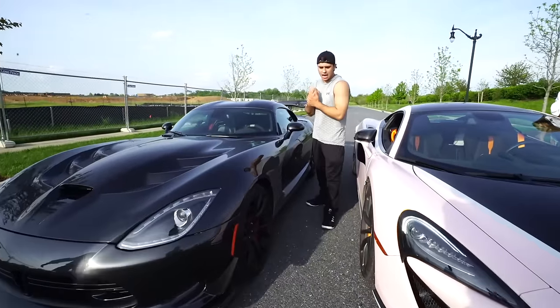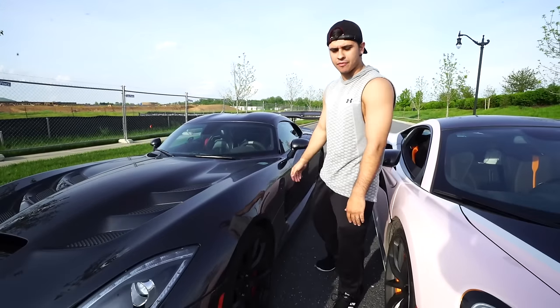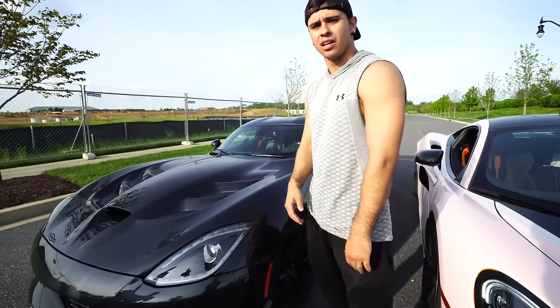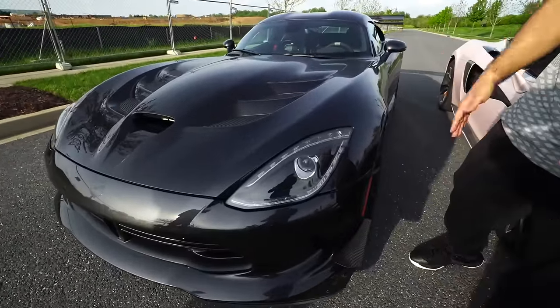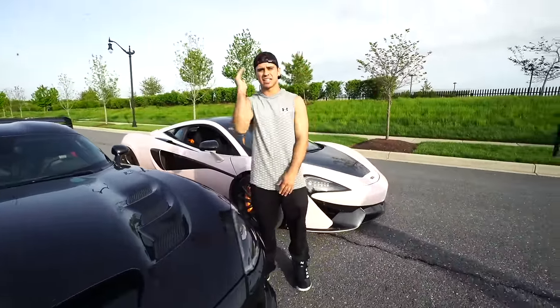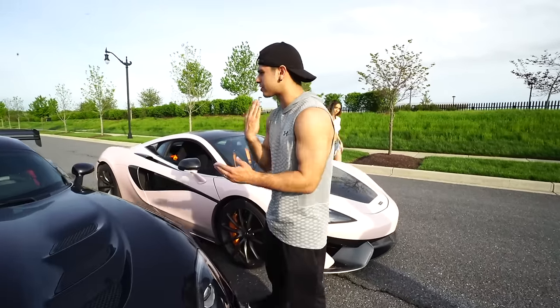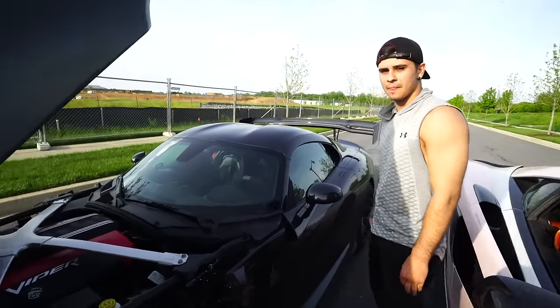All right, so I got an 8.4 liter V10 in here. 645 horsepower. Curb weight a little over 3,300 pounds. And the car is made for the track. You can tell all of its aero here. 645 horsepower, about 600 pound-feet of torque. So let's do this. All right, here's the engine.